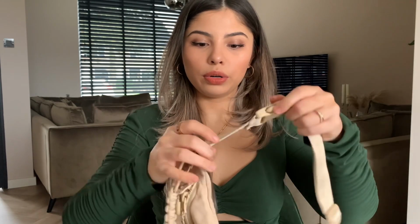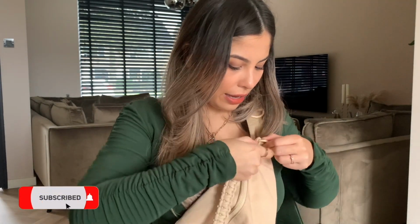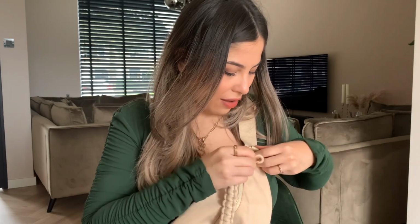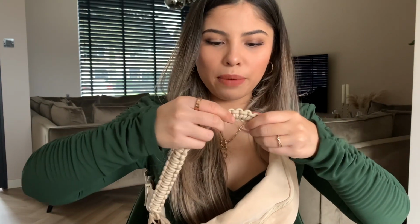You can also adjust these straps. I just love it so much, I'm sorry. And you have this really cute accessory. If you don't like it, you can take it off, no problem at all. But I just think it's a super cute accessory over here, and it elevates the bag even more. And yeah, the bag is really durable and strong, which I love. This here is like a braided kind of rope. You can even use it like that as a handbag, tote bag, what is it called, a shoulder bag.